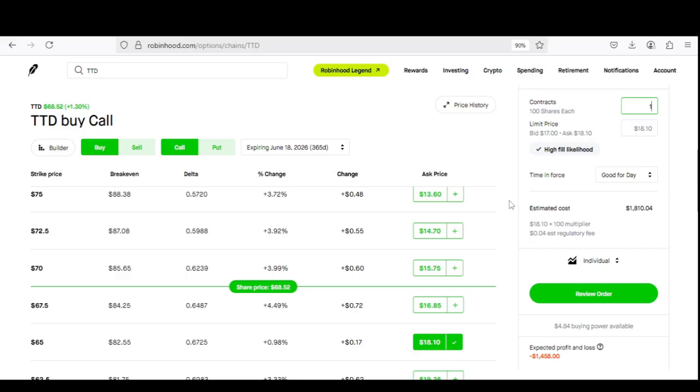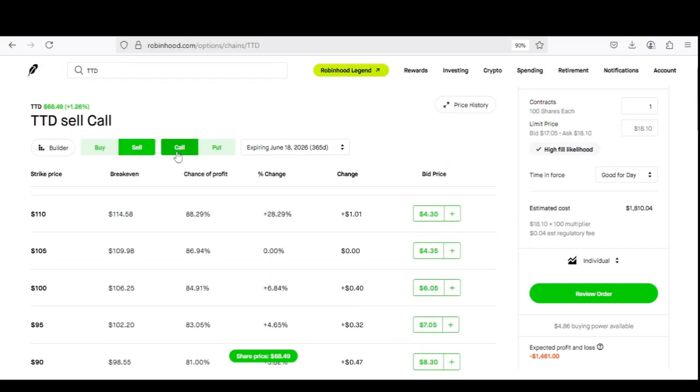You're going to leave this long call, or LEAPS option, in your portfolio, and now you're going to use that as collateral to do a secondary option strategy. Let me go ahead and demonstrate that secondary option strategy. So now you're going to sell a call, and now you're going to choose your expiration date.